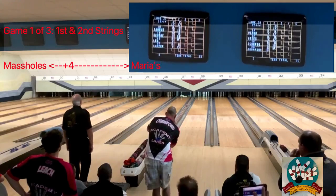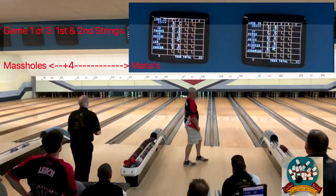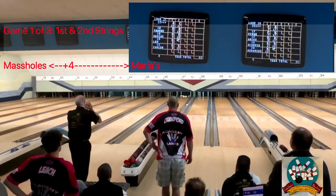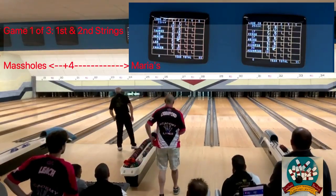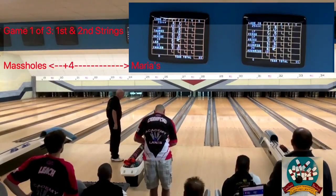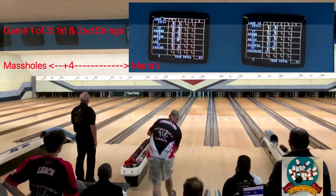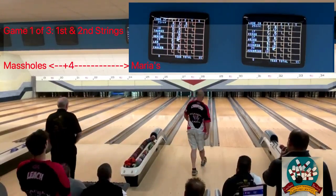He's got the 7-10 split with some wood. Crawford with a half Worcester. Gets four. He's got a mess there. He's got the 4-7 on the left. Five in the middle, 10 on the right. Holbrook for a spare. No. 7-10 remains. All tied up. Could be a lead change here in a second.